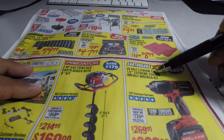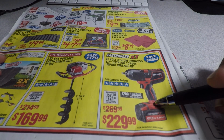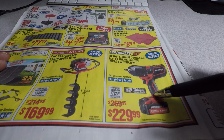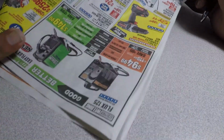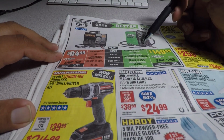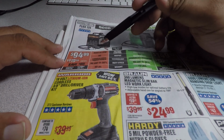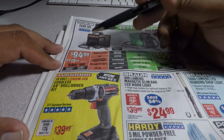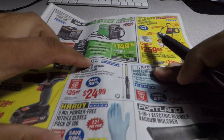It's a great gun here. A lot of professionals are moving to this brand. Earthquake XT seems to be a pretty decent brand. It is 5 stars. Great brand over the competitor. Got the good and better. Obviously this is going to be the better one. If you can afford this, we'll get this definitely. If you can't, then if you just want to weld here and there, you know, experiment, $94.99 will get you welding.